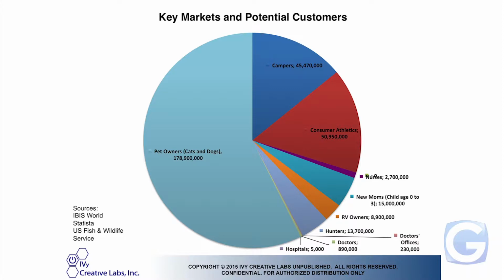So this is basically all of our key markets that we're going to go after the first year and 2 years. Pet owners are huge. New moms at 15 million, those are huge. And then consumer athletics. Anybody that plays sports with a pad, that's about 50 million people.